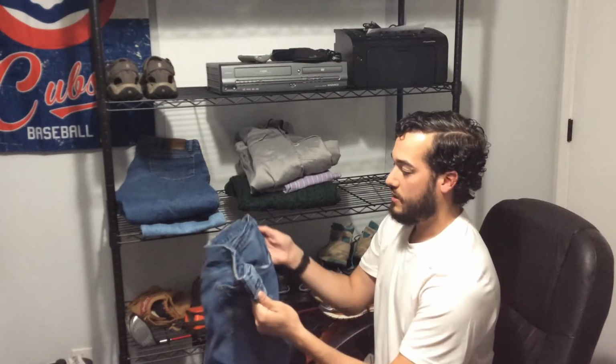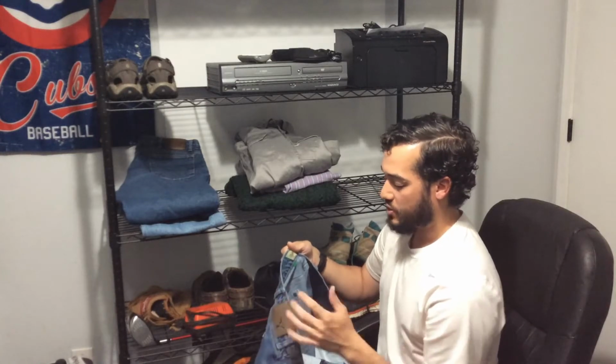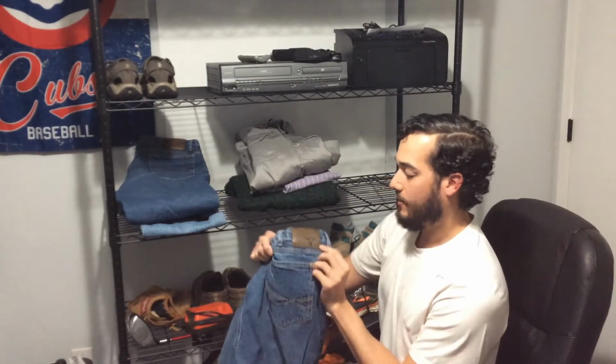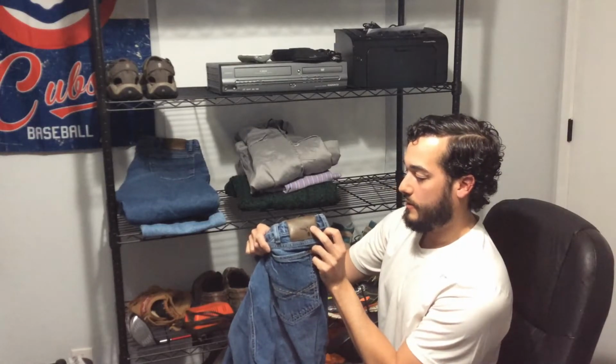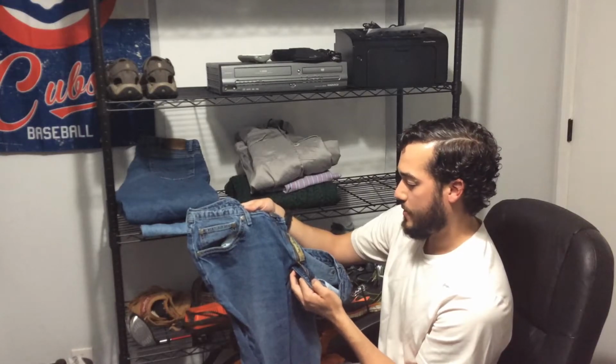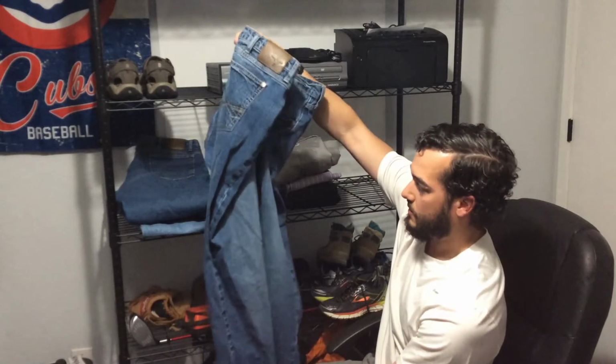All right, I got some more jeans here. These are Wrangler 20X. I've never picked up these 20Xs. I guess I was kind of dipping into the Wrangler world. So these have a longhorn on the leather patch here. It's a 20X style 33 Extreme Relax. I think I picked these up just because of the 33.